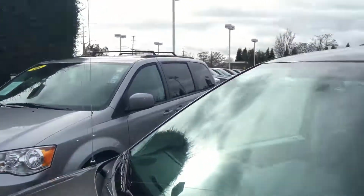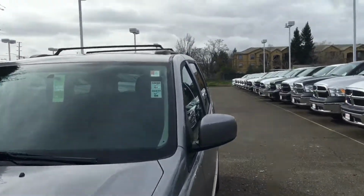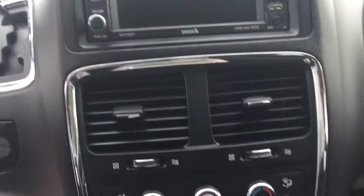Let's take a look over at this pre-owned one. This one's a 16 with very low miles, includes the roof rack. Also has a power seat, 6.5 inch screen, front and rear air conditioning. It's got that DVD player on top.